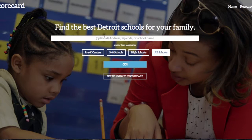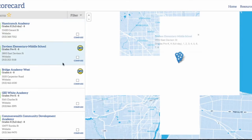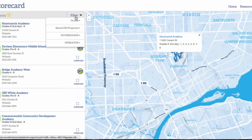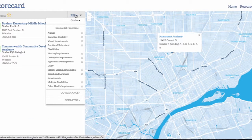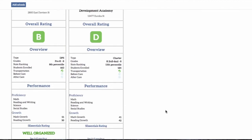The first thing she sees is a search bar and a few search filter options. She types her zip code. Beyond the initial search view, you are able to begin performing some of the site's more complex functions, including filtering your search by more detailed criteria, viewing a school's geographic location, and comparing multiple schools side by side.